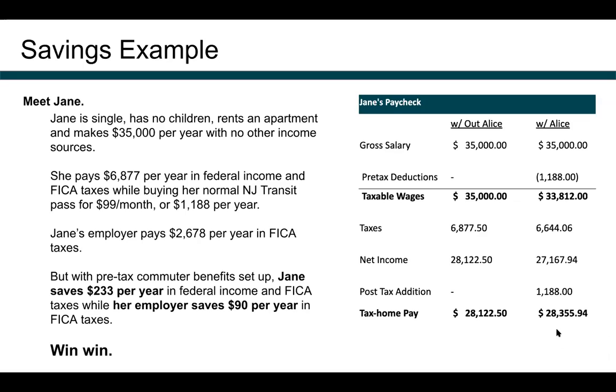$6,644. And now with Alice, you'll see here we add back a post-tax addition since the employee is paying for that money out of pocket. And this is their increase in take-home pay. So Jane, now by you as an employer offering these pre-tax benefits, has increased her take-home pay by $234. You as a business are only paying taxes on this amount right here. Since Jane's taxable wages have reduced by almost $1,200, you have reduced your payroll tax expense.